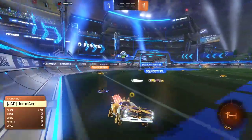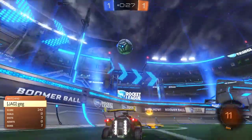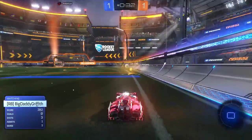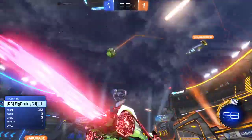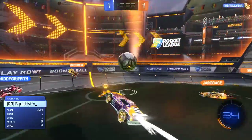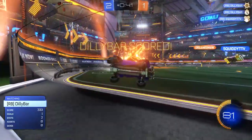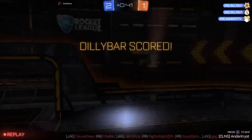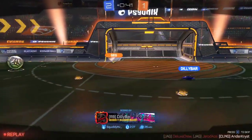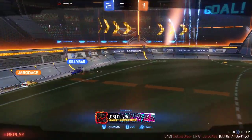Drew keeping that in. Dill sends that away. Gag back in. Dill. Not a good touch. But it is finally away. Drew trying to clear it. Oh! What happened? Was Drew blocked? No, just kind of a weird touch? I'm not sure.